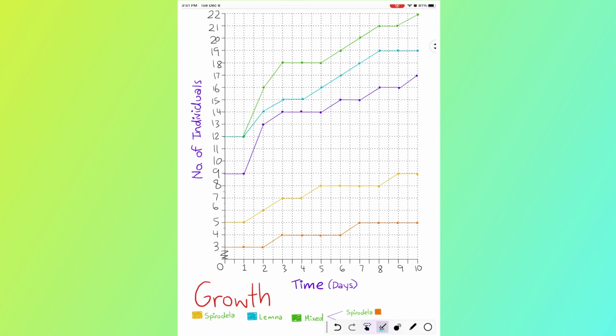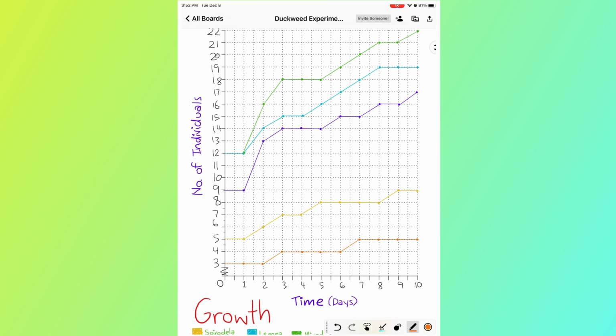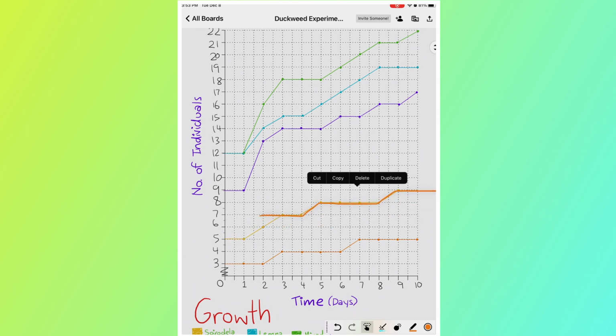But to look closer, I compared the Spirodella individuals in the mixed environment and in the Spirodella only environment. Comparing the two, I could see that both of them were pretty much the same, except for the fact that one of them started at only 3 individuals and the other at 5. So there wasn't much of a difference with the Spirodella.